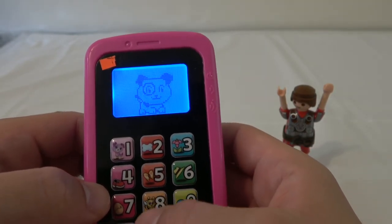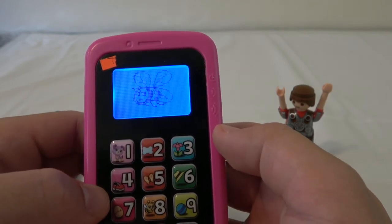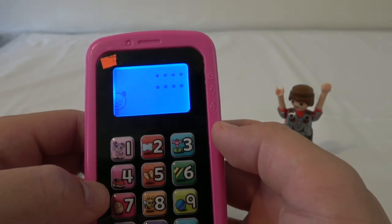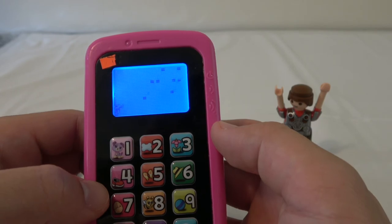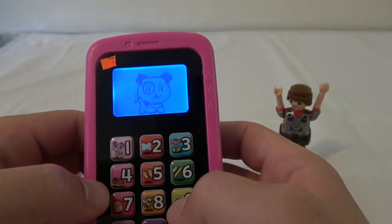Let's press the number 8. 8 bees! Oh, that's so scary! 8 bees! They're gonna sting the dog! He's running away! Ah, let's press number 9!